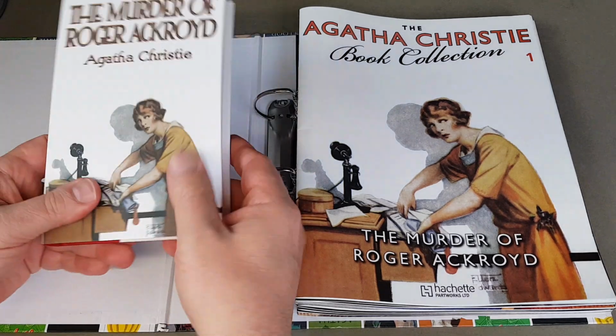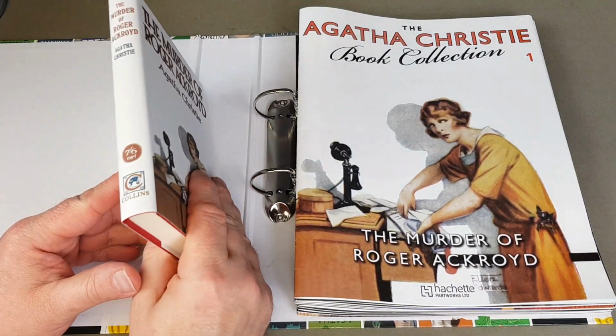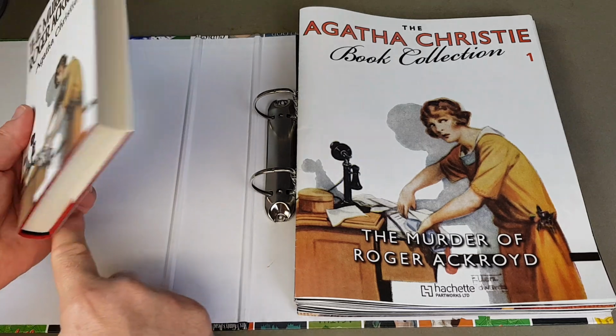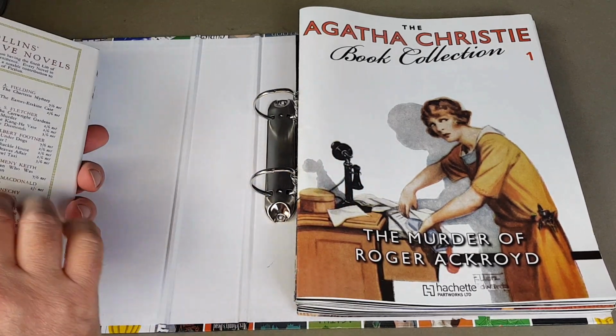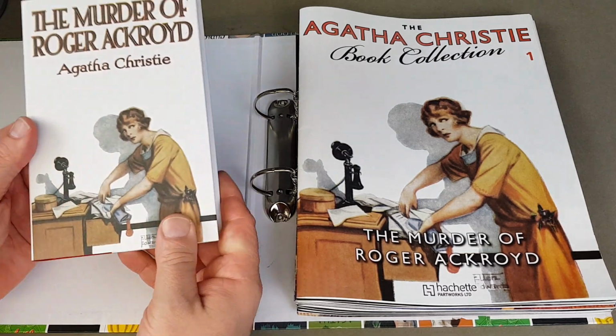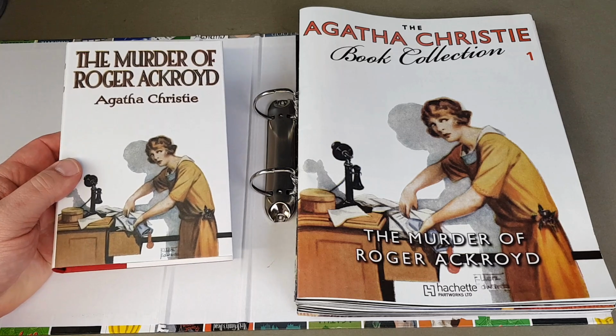And before the Partwork came out, Collins had actually started re-releasing these, and they all had a belly band, because I was in the book trade at the time and we sold these in the shop, and they all had like facsimile belly bands around them. But this was a great way to do it with the accompanying magazine as well.